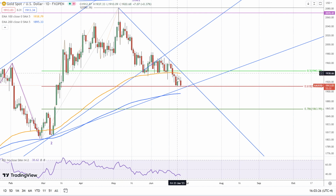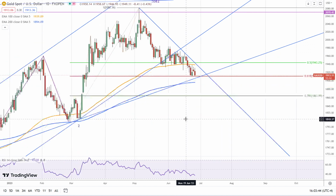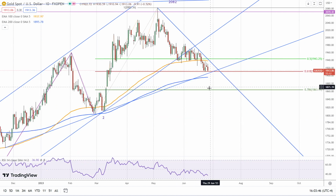but really we need to get above this high right here, the three-day high, to have a little more assurance that it might keep going, 1937, and that would also put us back above the 100 period exponential moving average or close to it. And once that happens, then the uptrend should be ready to continue. The exponential right now, the 100 is at 1938.